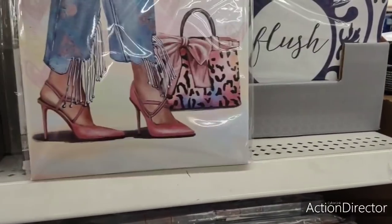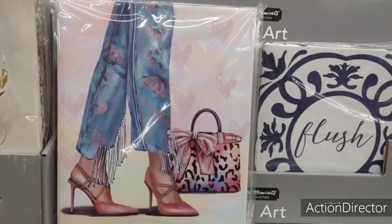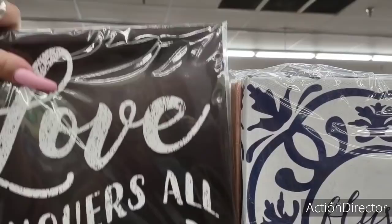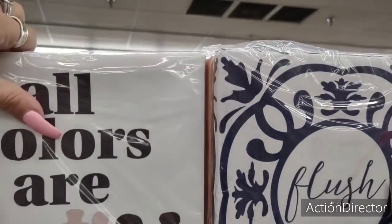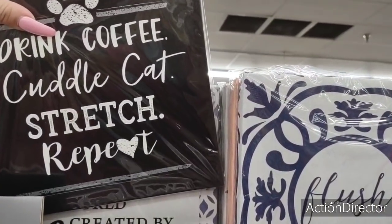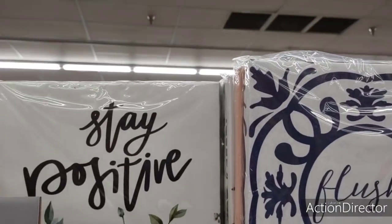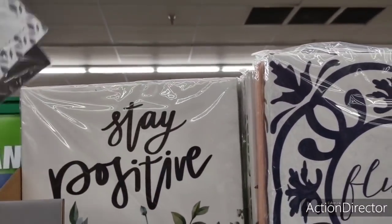These are adorable. Absolutely adorable. Look at the hearts for your she shed. Love conquers all. All colors are beautiful. Drink coffee, cuddle cat, stretch, repeat. Family is a little word created by love. Stay positive. So, I mean, really cute.